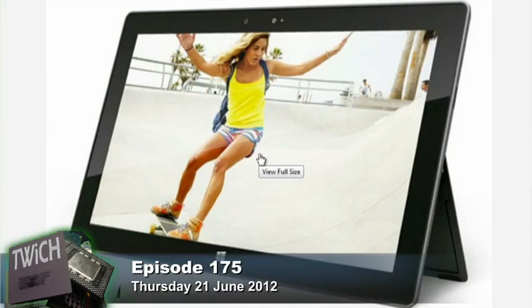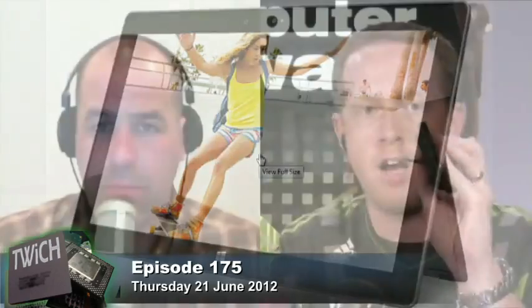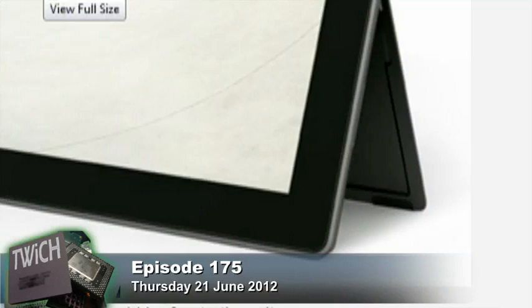As people who know me, in terms of mobile devices, I'm a big fan of kickstands. My HTC Evo 4G has one, and I use it a lot, and it's just really handy. And when I saw that on the Surface, I was like, oh, makes perfect sense. Somebody should have integrated one of those in there.